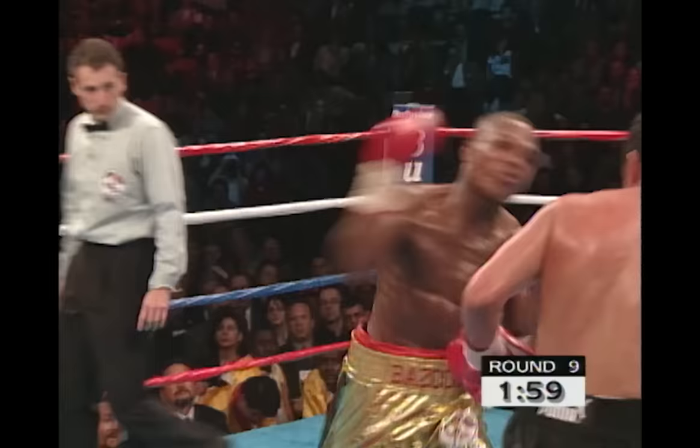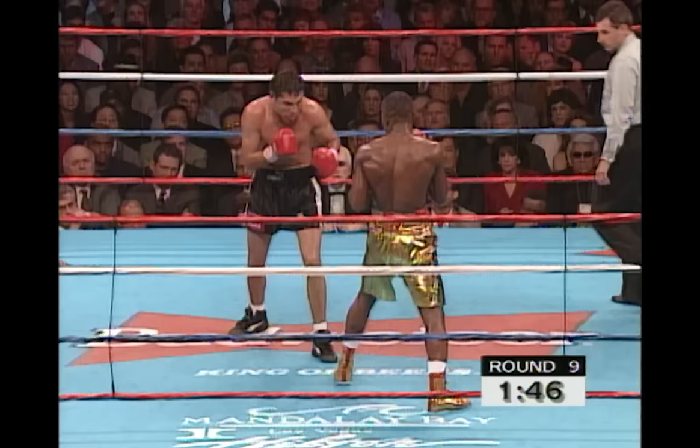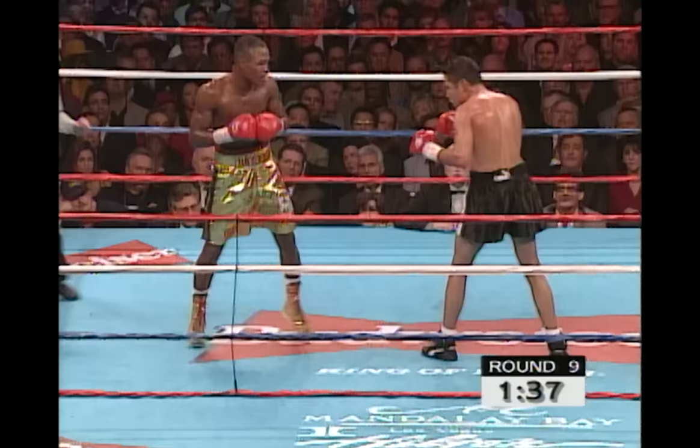Better beginning to this round, certainly, for Oscar De La Hoya, the defending WBC welterweight champion, in his sixth title defense, hoping it's not his last. De La Hoya being more aggressive. Wide punches, though, from De La Hoya. And there's Quartey with the jab.